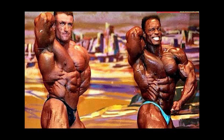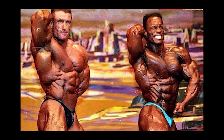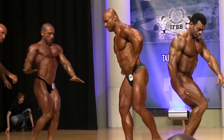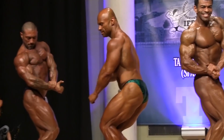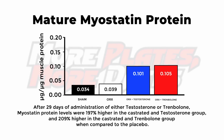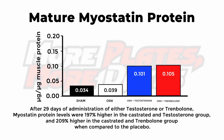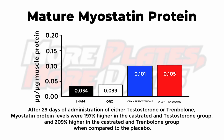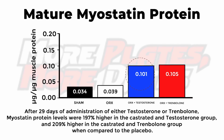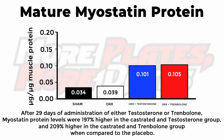The next thing that should be noted is that myostatin elevates in response to androgen. So obviously there are very likely other counter-regulatory mechanisms in the body that inhibit excessive muscle growth, and the main factor appears to be myostatin elevation in certain data. So myostatin increases to prevent you from gaining unhealthy amounts of muscle. We already know this, and in the following study, the effects of exogenous testosterone and trenbolone on myostatin levels were evaluated. This study showed that after 29 days of administration of either testosterone or trenbolone, myostatin levels were 197% higher in the castrated and testosterone group and 209% higher in the castrated and trenbolone group when compared to placebo.